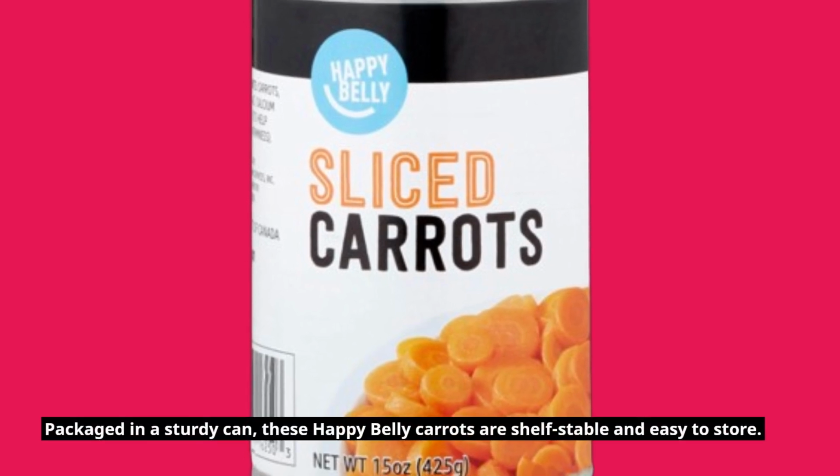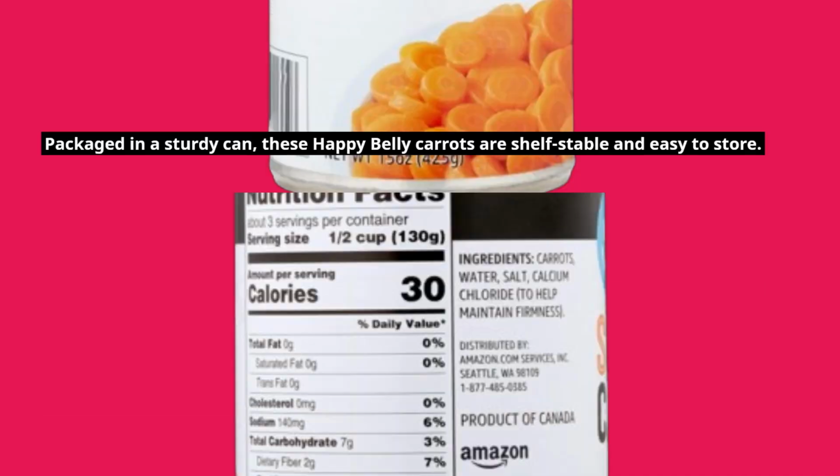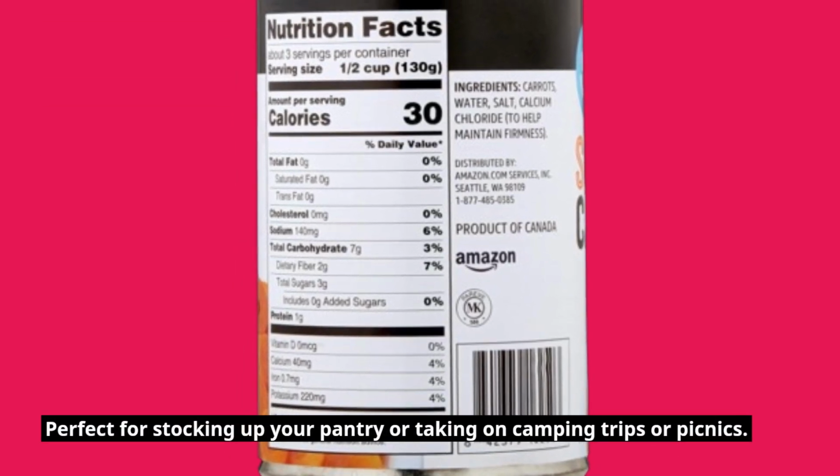Packaged in a sturdy can, these Happy Belly carrots are shelf-stable and easy to store. Perfect for stocking up your pantry or taking on camping trips or picnics.